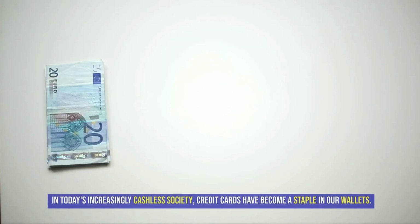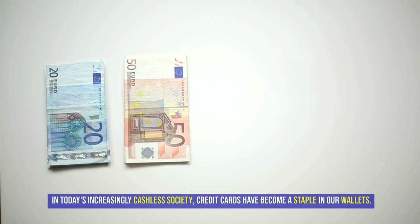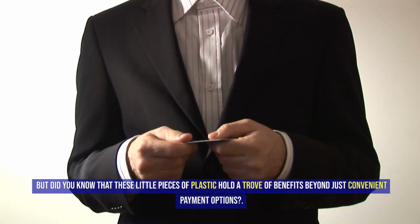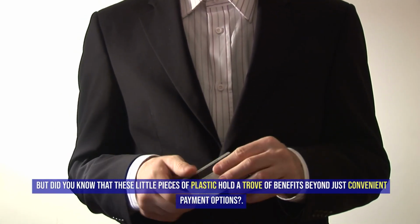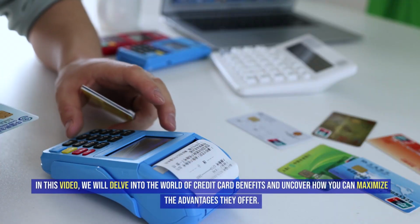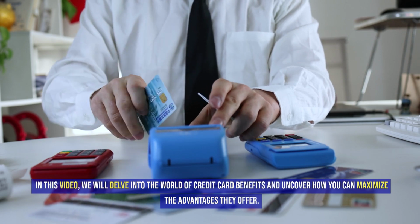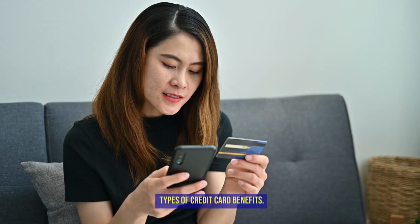In today's increasingly cashless society, credit cards have become a staple in our wallets. But did you know that these little pieces of plastic hold a trove of benefits beyond just convenient payment options? In this video, we will delve into the world of credit card benefits and uncover how you can maximize the advantages they offer.